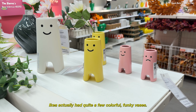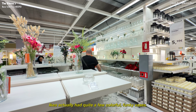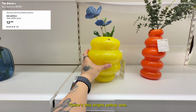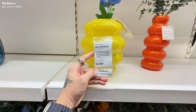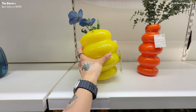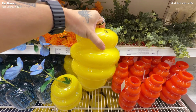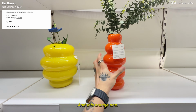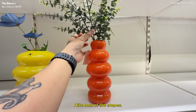IKEA actually had quite a few colorful funky vases. These vases really caught my attention. There's this bright yellow one, and this orange one. I like both of the shapes.